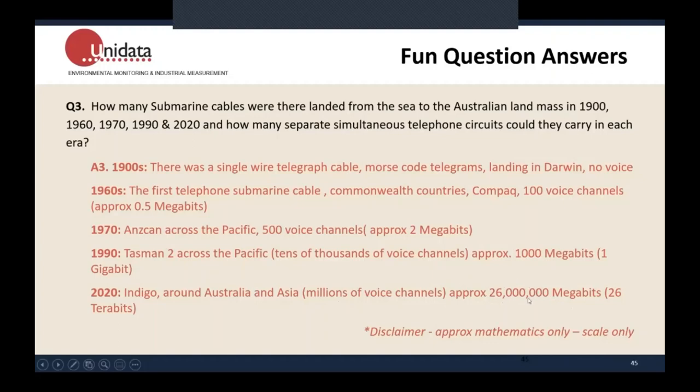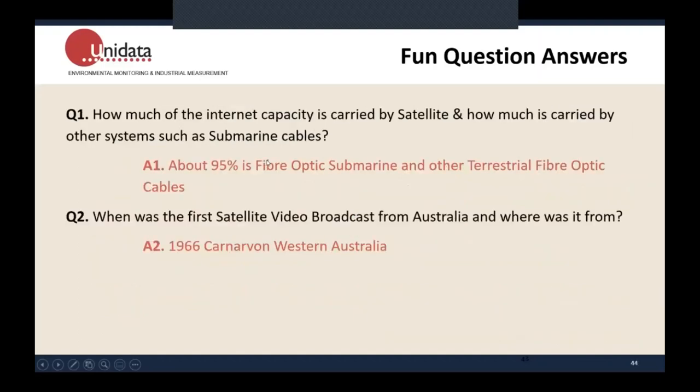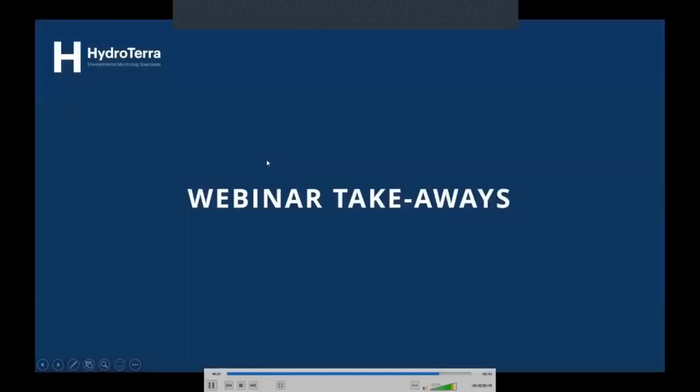If we're talking of telemetry, that's all very interesting, but not really relevant to the telemetry business because we're a long way away from such cables. It's a bit of interesting history. So I think I'm done with that. Thank you for listening.